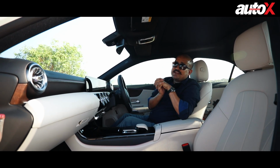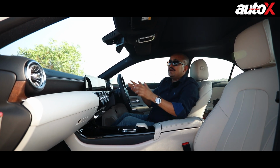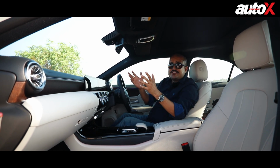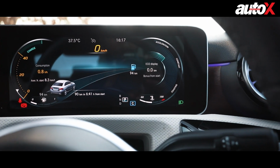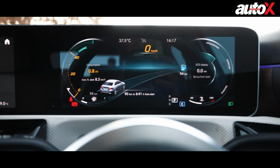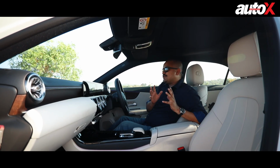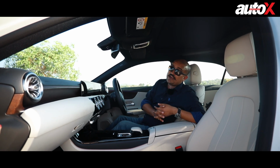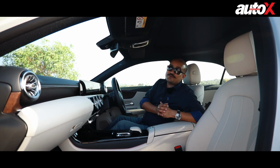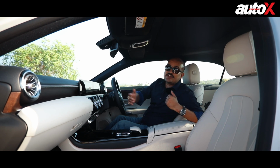You also get Hey Mercedes functionality, which allows you to control a lot of the functions by voice command. You also get a high definition display here that gives you all the information. You also get 7 airbags to take care of safety. A pretty large sunroof, which Mercedes says is panoramic, but I think it's slightly small to be panoramic, but it's larger than a normal sunroof.